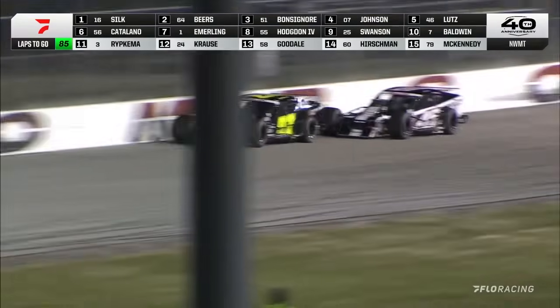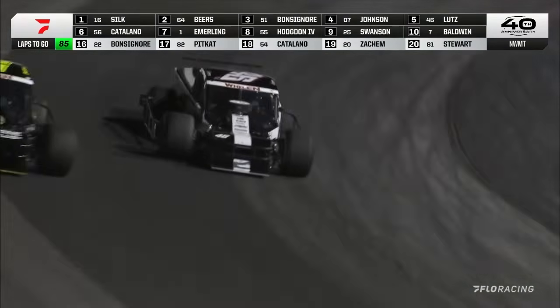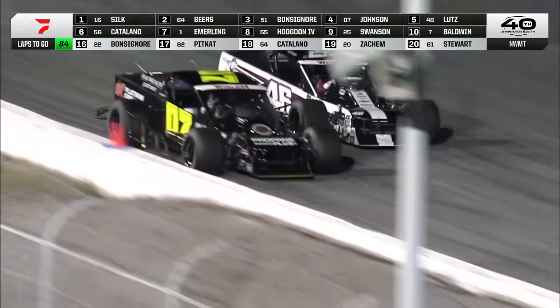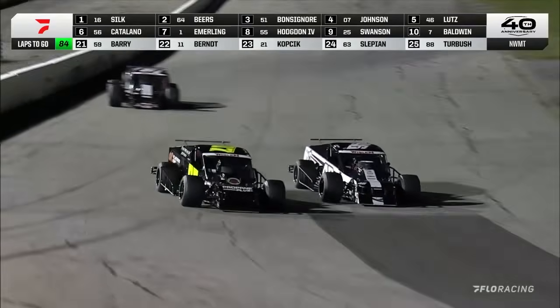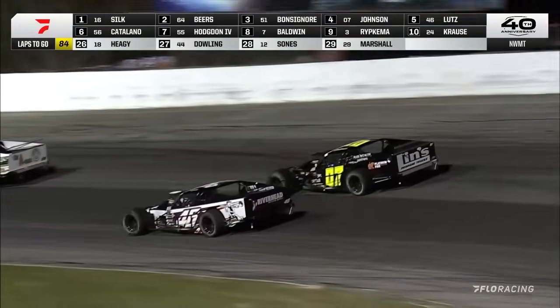But right there, look at Lutz working him over. Now, Lutz has really developed a reputation of being a good closer. He has changed his style of driving. We've talked about it before. He's been to victory lane on a couple of occasions here at Thompson Speedway as well.